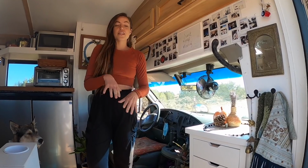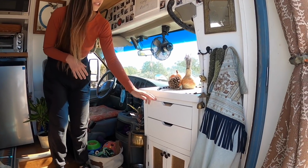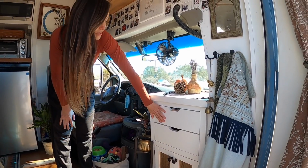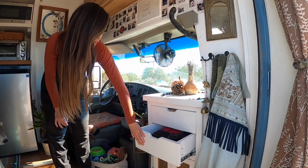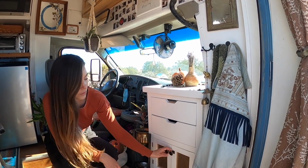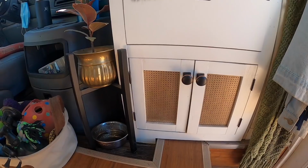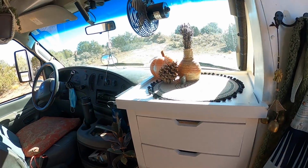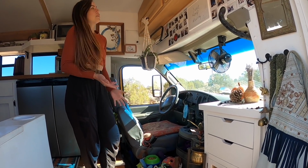There we go. So this is my entryway. Here I have a whole lot of storage. This, I keep maps, headlamps, tools, cameras. Here, I have seasonal stuff like hats, gloves, scarves. And then down below here, I store all my shoes, and it goes way back. Don't look, it's pretty messy in there. But it goes way back to the dash, so I can have way too many pairs of shoes. So tiny living is not restricted in that area for me. And then here, I just have Rio's toys.